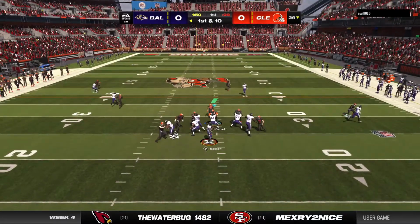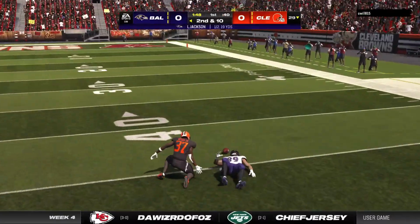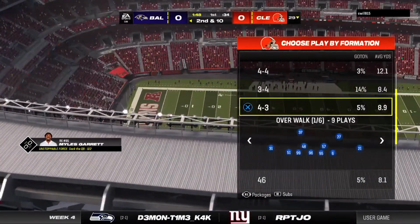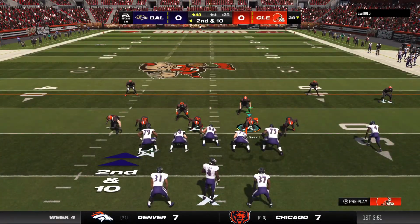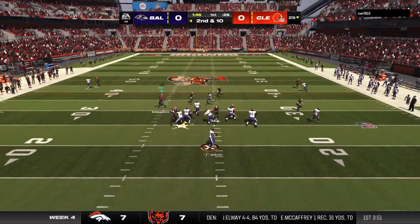They'll throw on 1st down with Jackson. It's incomplete. Took a shot, couldn't connect. Brandon, we saw these defenders flying to the football in their win last week, and nothing has changed. They're still moving around quickly and forcing incompletions. Jackson now on 2nd and 10.